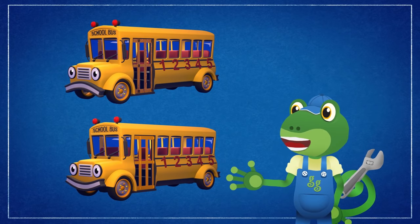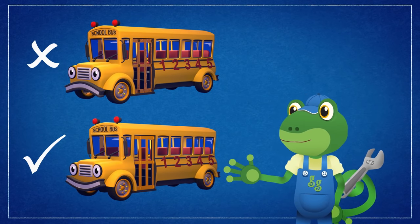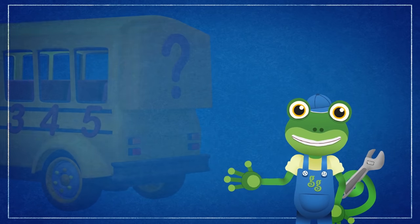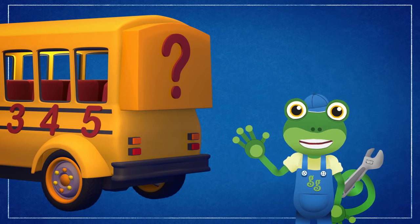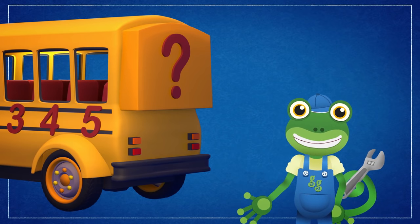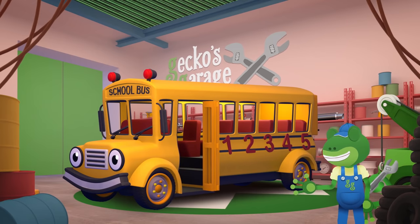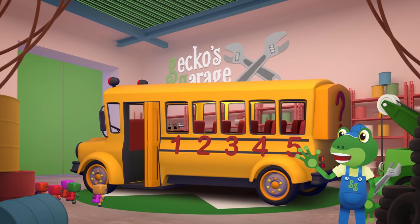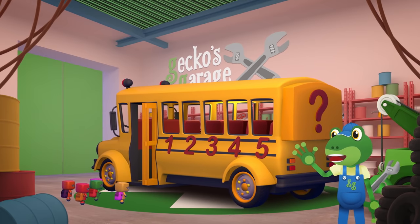We need to replace those old rusty doors with smooth new ones. But while we have Sammy here at the garage, I think we should install a surprise for the mini mechs to make getting off the bus more fun. There, the doors are all fixed. And the mechanicals have added an extra something special.